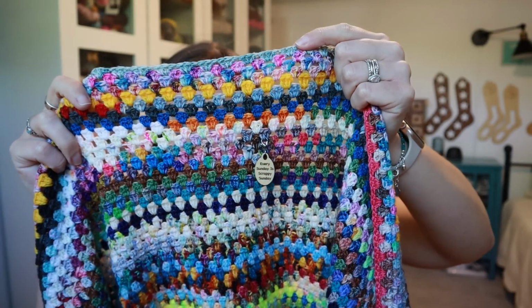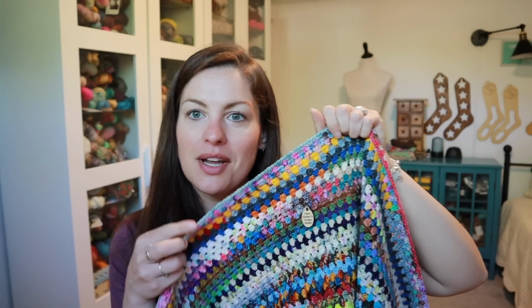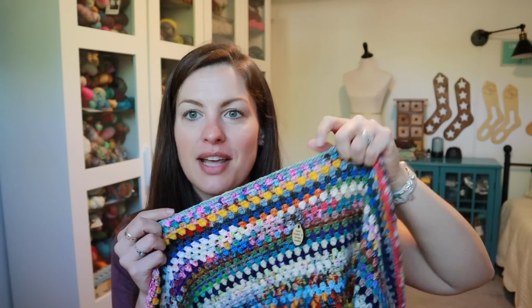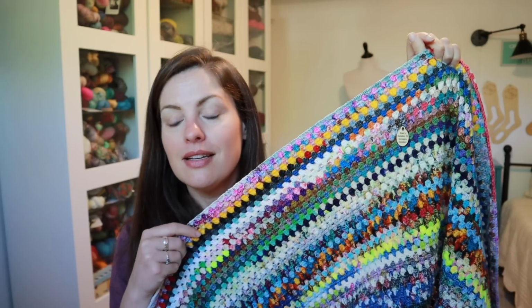So not bad. I mean, if I worked on this all the time like I was when I first pulled it out, I would have this done in no time. But I'm just adding in that little bit every month. Get to work on it a little bit. These are long-term projects for me. I know that would drive some people bananas, but I don't mind.